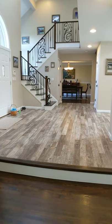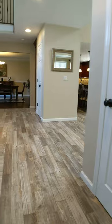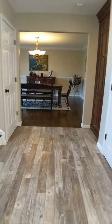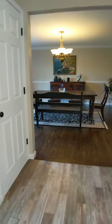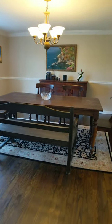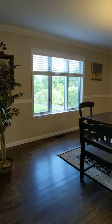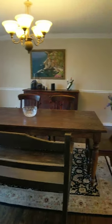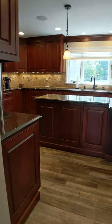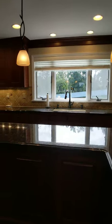That's back to your entry again. So we'll go back in again. Again, you have closets on both sides of the entry. And this door will go down to the basement, which we'll do later. Your dining room. This house has a sound system that's already wired for Sonos. This is a smart house. A lot of the lights you can control with an app on your phone.